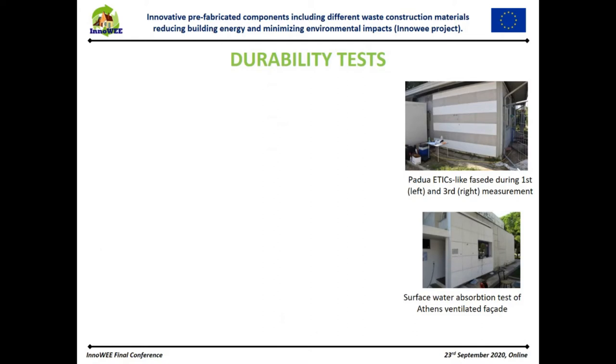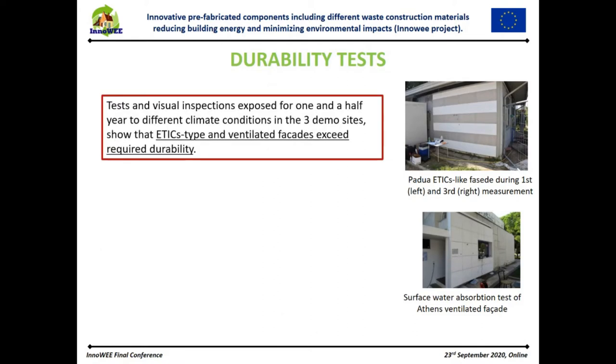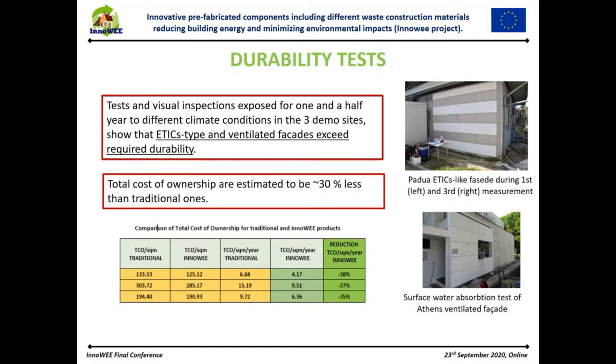At the end, we have done a durability test. We made the test and visual inspection for the walls where we have installed the panels for more than 1.5 years and in different climate conditions. And the results show that the ETICS and the ventilated facade exceed the required durability. The total cost of ownership is estimated to be about 30% less than the traditional one.